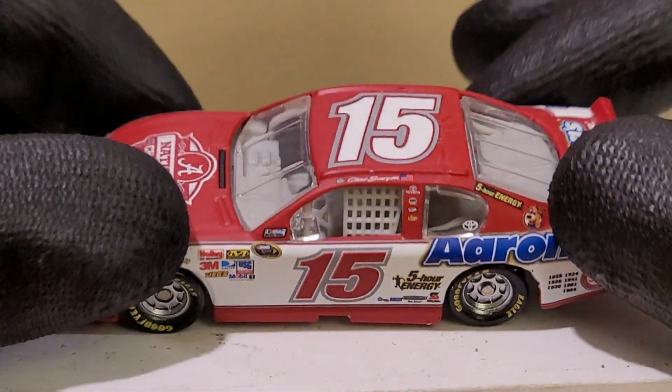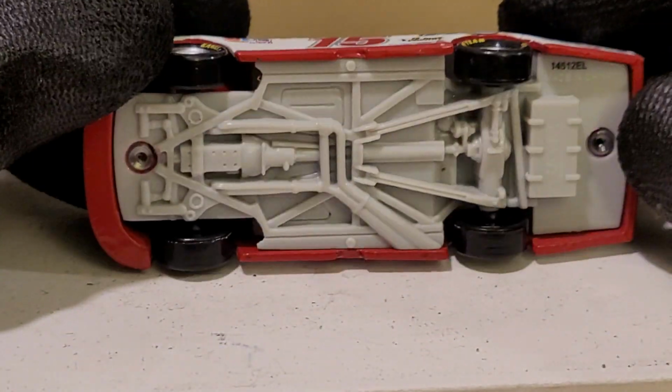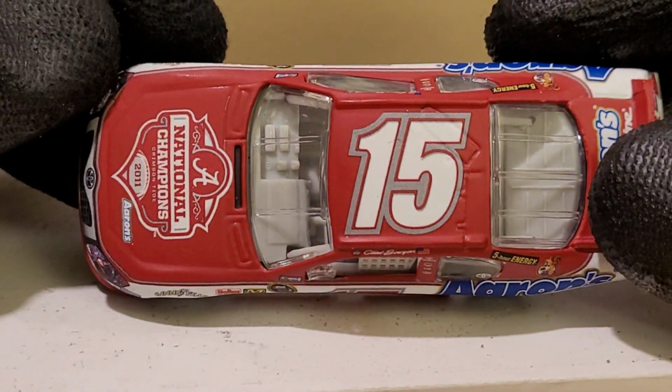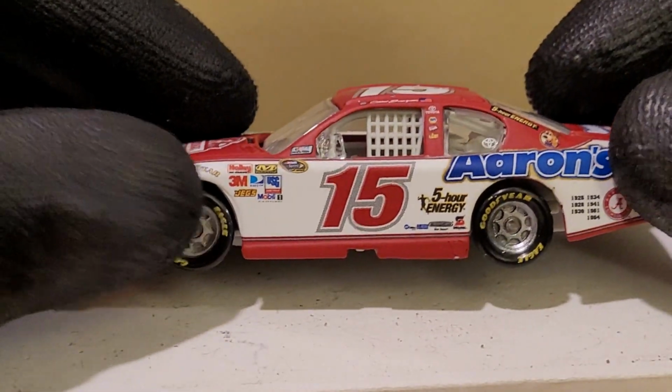But this is a great diecast, guys. I really do like this one a lot. And it's actually kind of rare because Michael Waltrip Racing is dead, and Clint Bowyer has retired as well. So this thing definitely has some value to it, and I was lucky I was able to pick it up at Race Collectibles.